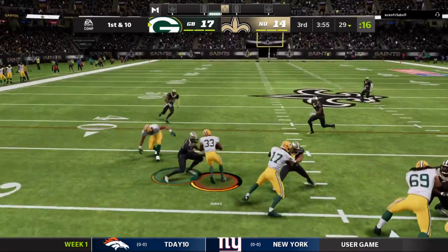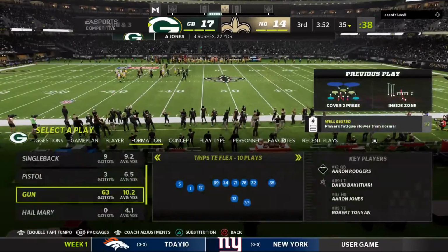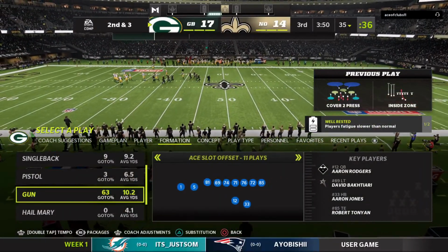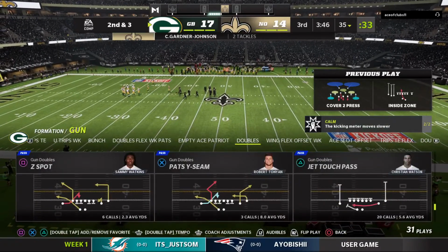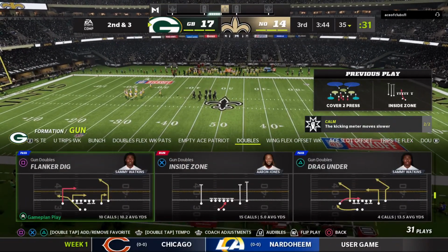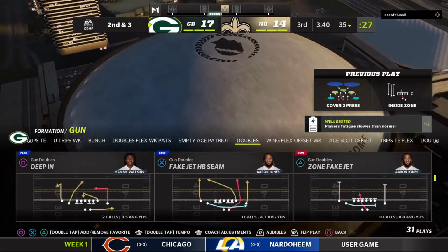Hands it off out of the gun. Able to shake free for about 7 up to the 35. Well, you certainly have to give a little credit here because they're playing this game now at their pace. This is ball control football, sustained runs, taking their time, and making it work.